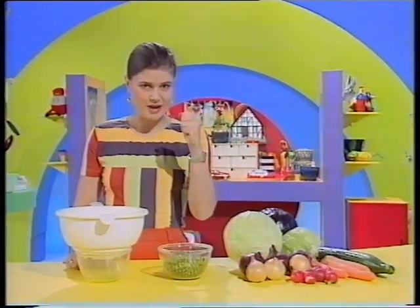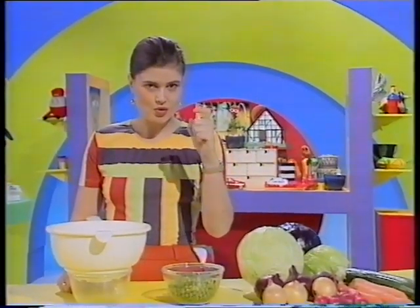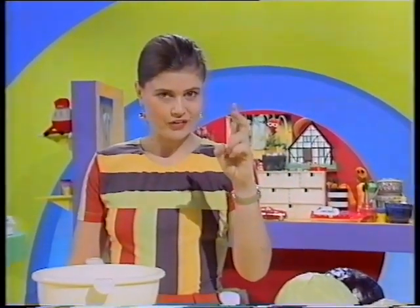Five little peas in a pea pod pressed. One grew, two grew, and so did all the rest. They grew and grew and did not stop until one day the pod went pop.